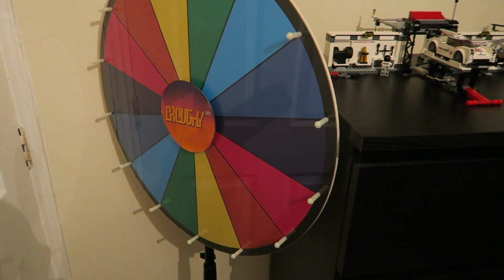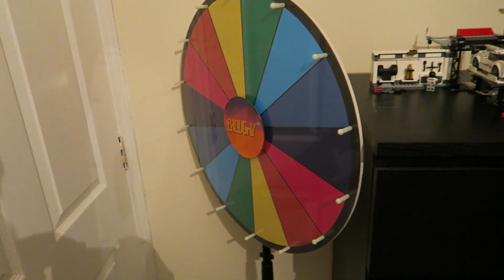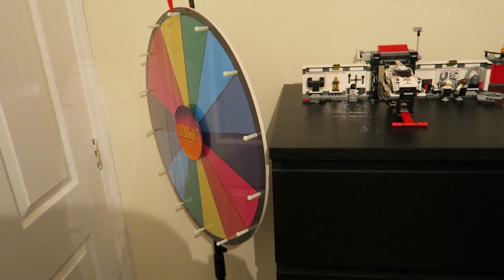So I guess I'll turn it around and we'll start by the door. By the door, we've got this, which is the wheel that was used during the 13-hour 22-minute stream for the giveaways. It's actually Xerxes, but we're storing it here for the moment just because it fits nicely and the door only opens that way anyway.